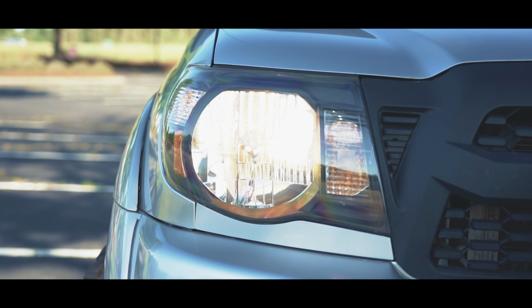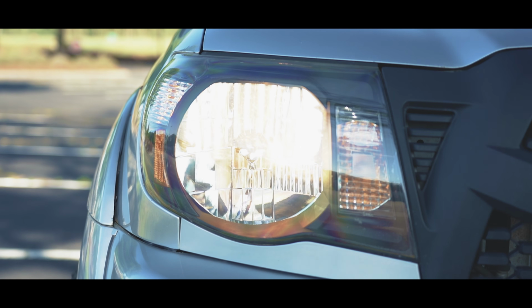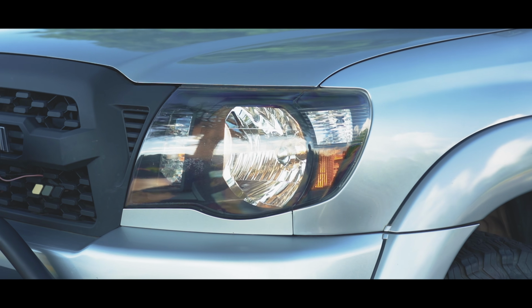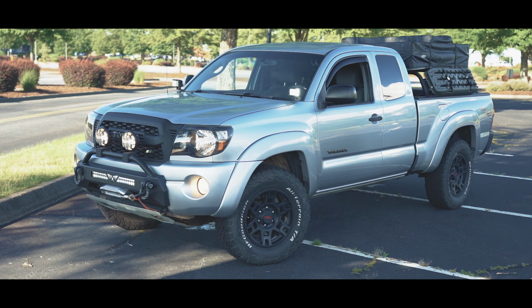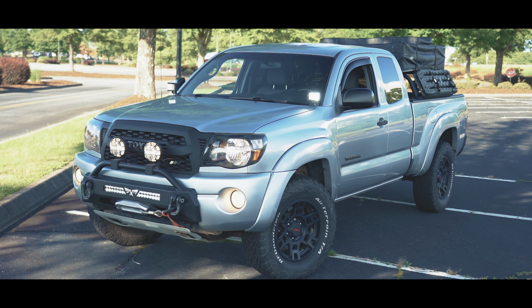Speaking of the headlights, they are aftermarket headlights. I wanted to get some headlights with some black housing to match the Pro style grille. I love this grille, it looks fantastic. But I wanted to get some headlights that kind of match it, tie it all together, the black up front rather than chrome. That's just personal preference. Although I will say the factory headlights did perform better, so I may have kind of shot myself in the foot there.